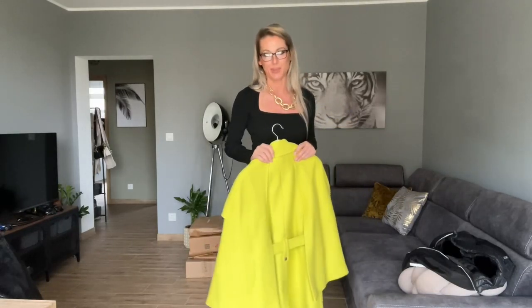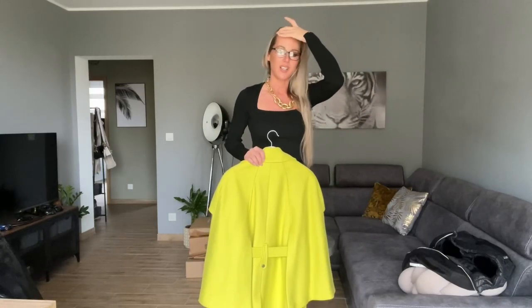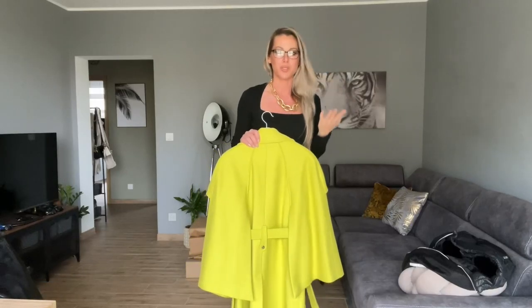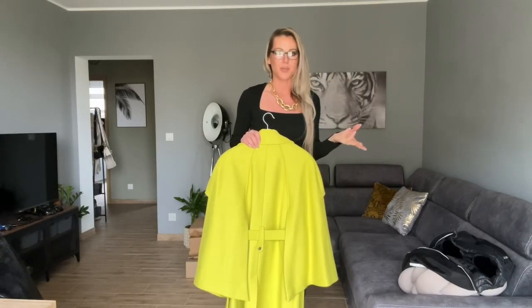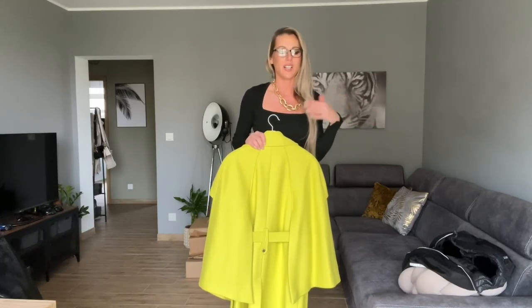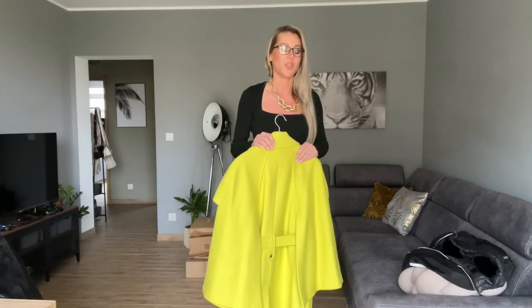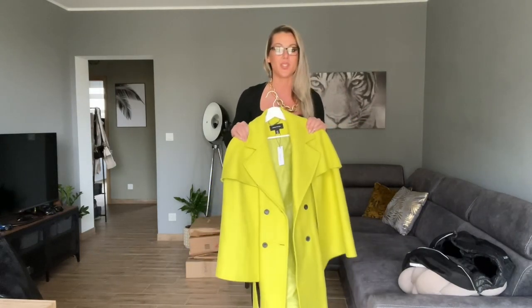Returns are a bit difficult, because I don't know about the customs. If I have to send back something to them, they probably have to pay the customs. It's the same way as when I order something from the United Kingdom, and on delivery they want customs and taxes from me, so it's probably the same for them. How I can pay the customs before they get it, I don't know. I don't know how to sort out this return.